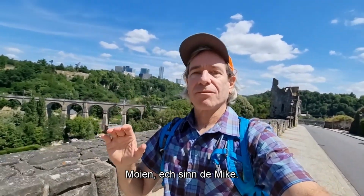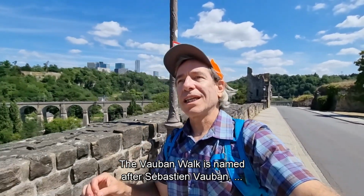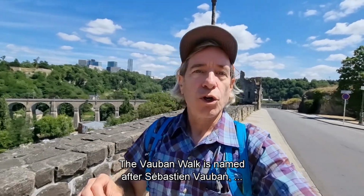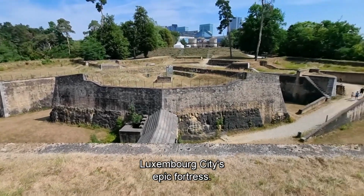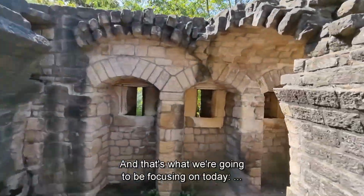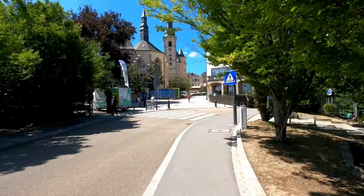So today, I want to take you on the Vauban Walk. Now, the Vauban Walk is named after Sebastian Vauban, who was the military engineer who designed much of Luxembourg City's epic fortress. And that's what we're going to be focusing on today, the remnants of Luxembourg City's epic fortress. So let's head that way.